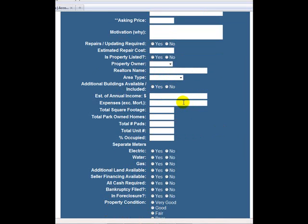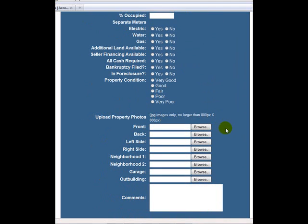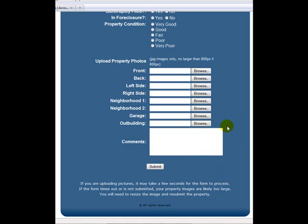If you don't have the actual information, fill in what you can there, and then come down and make a note in the comment section as to what the circumstances are, why you couldn't get the actual information, and where you did get the information from. Is that pro forma? Is that based on a best guess scenario? Things of that nature. You'll also notice that you have the opportunity to submit photos.